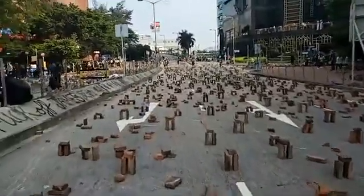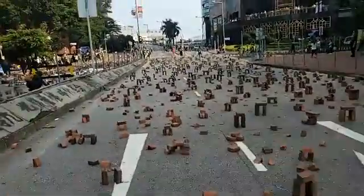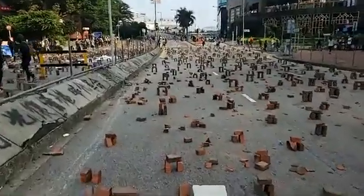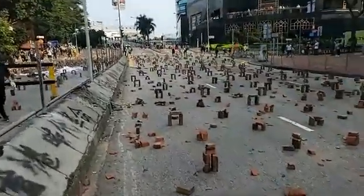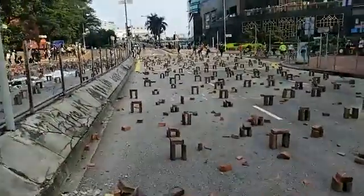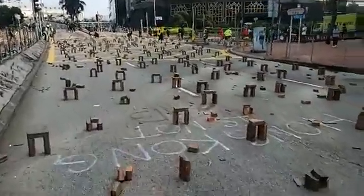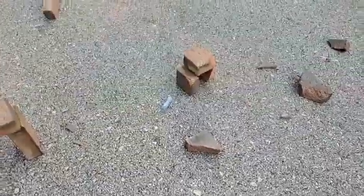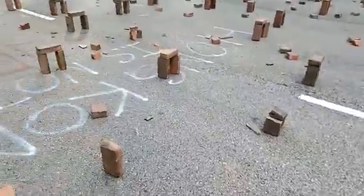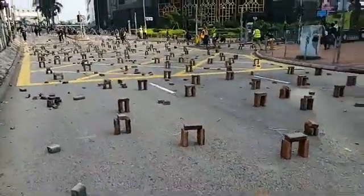Now it's worth remembering that when riot police come to conduct a clearance operation of any protest site, they first have to clear the roads of any debris to allow any other advancing officers to proceed forward. And so this is one of the reasons why protesters have set up these kind of barricades to prevent riot police from advancing forward. You can see there is a piece of plastic tubing which has metal nails sticking out of it. And this could be to puncture the tyres of any police vehicles driving through.